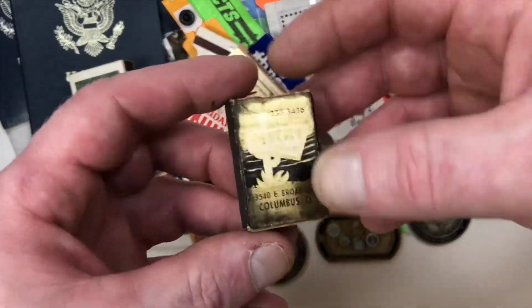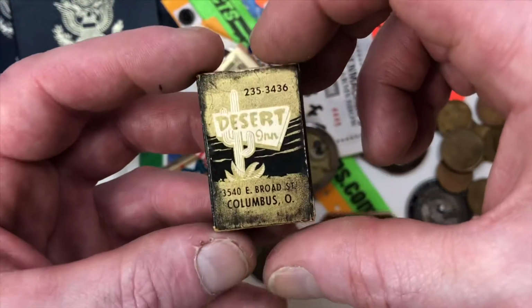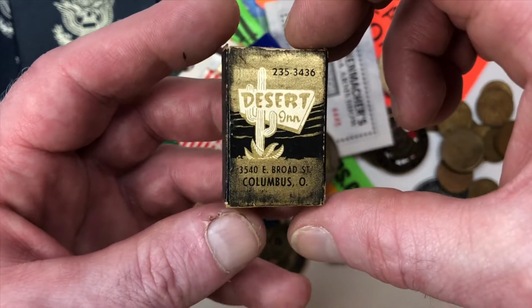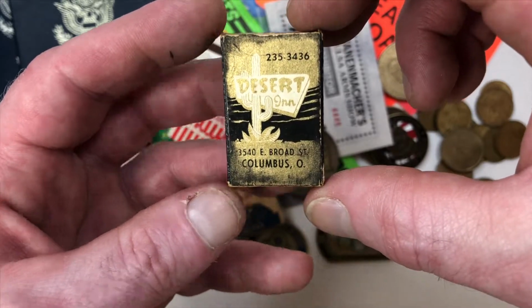Here's a really cool one that doesn't have any matches in it anymore. I think this came from my grandmother's house, but I just really liked this image. It's gold, Desert Inn with the cactus, and it's here in Columbus, Ohio. This is my home city, born and raised.